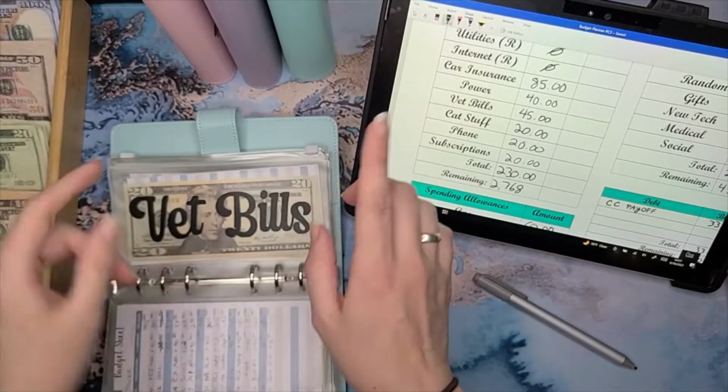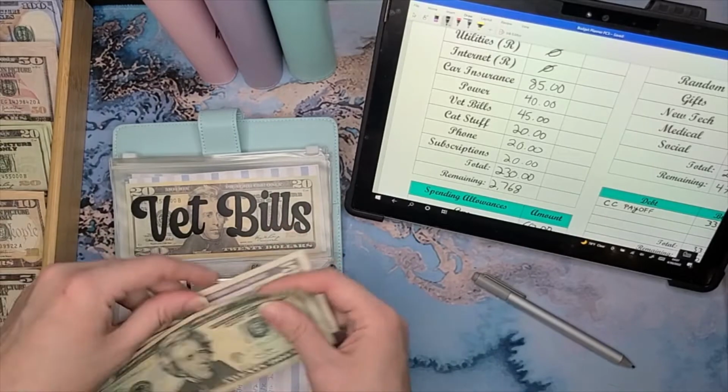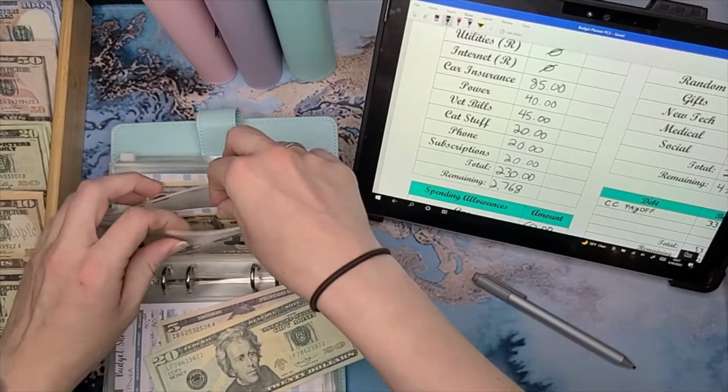That is a very chatty way of saying one thing. I'm sorry. So in any case, vet bills is getting $45. It's a very roundabout way of saying that. I'm so sorry. Vet bills, $45.